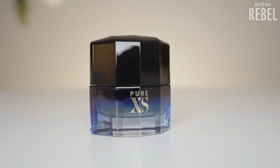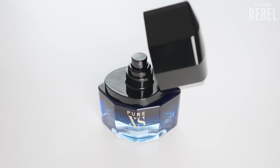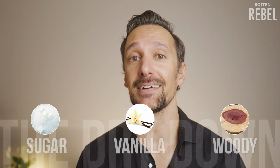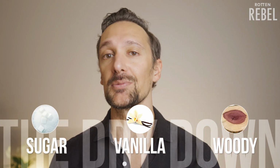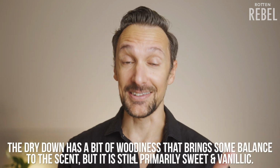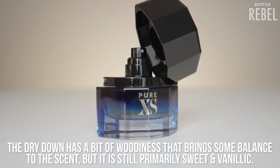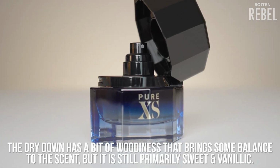The dry down is where things change even more, and to me, it's pretty much all about a prominent dose of vanilla with a boozy feel to it, and the whole thing still being intensely sugary sweet and a bit ambery. The very final part of the dry down is where a bit of woodiness comes in and finally sort of brings some balance to it all. But it's a soft woodiness that barely manages to cut through the otherwise sugary sweet, vanilla-dominant dry down. Sweet vanillic, a bit boozy and a bit ambery.